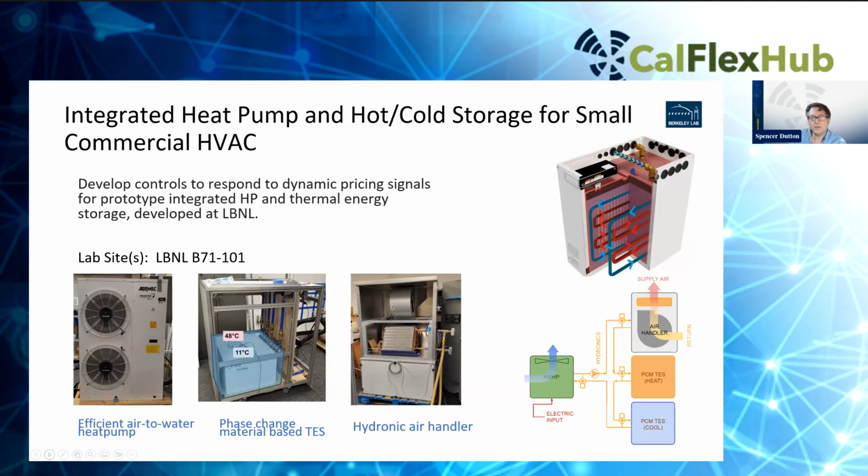On the bottom right, you can see a schematic layout of this system that's integrating an efficient air-to-water heat pump, a hydraulic air handling unit, and then 2 PCM, phase change material, thermal batteries, one for cold storage and one for hot storage.